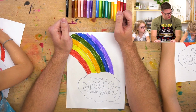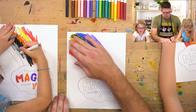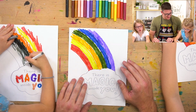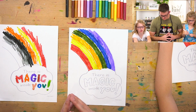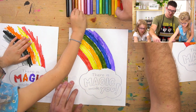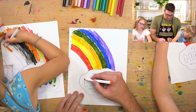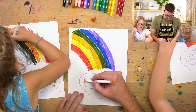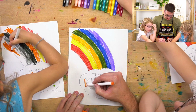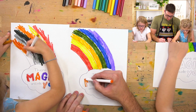What color are you going to do your magic? Luna's going off the rails. Luna, scoot your paper towards Keenan so we can see it. Here, bring it this way. Luna, your rainbow is amazing. I'm gonna do my favorite colors and see if I can combine the colors. What does combine mean, Luna? I don't know. Mix. I'm gonna try and mix the colors. Or color of the day.